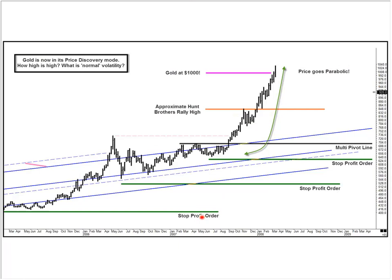We went from $264 where I'm long in 6 years. Actually, now we're at 2008. How about that? We went parabolic. See how we rested in here? We went parabolic, and this is the approximate high during the Hunt Brothers rally of silver and gold. Well, we had no problem going through that, did we?